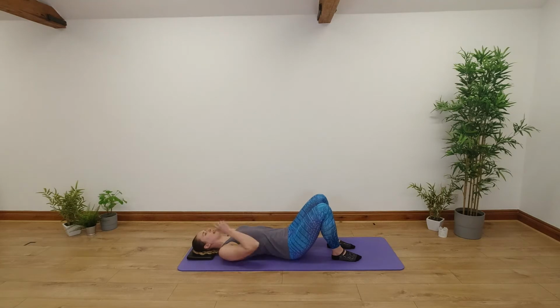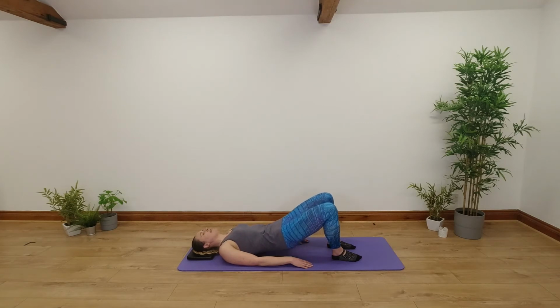So this is a really nice one to mobilize through our spine at the same time as getting those core muscles switching on and engaging. So let's just try a few more. Breathe in to prepare, breathe out as you squeeze, lift, roll up. Breathe in and hold at the top.